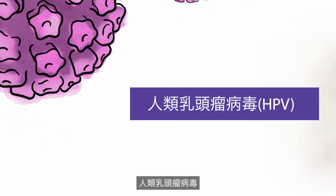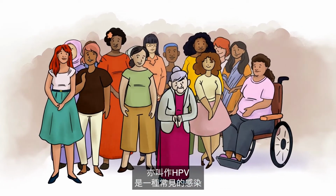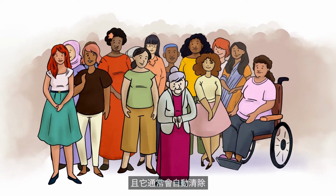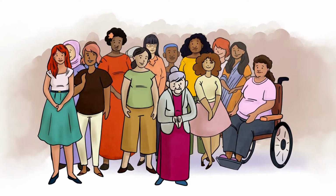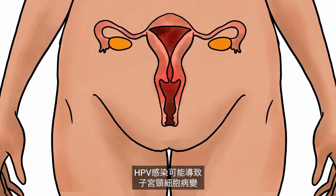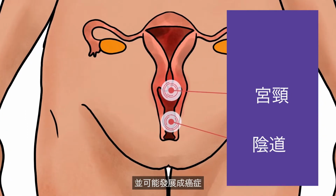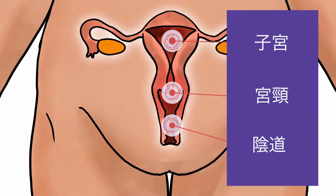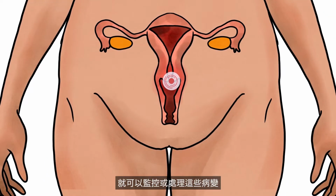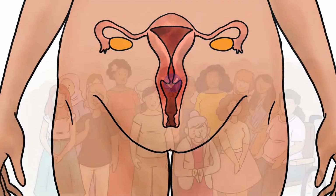The human papillomavirus, also known as HPV, is a common infection. Most people don't even realise they have it, and it usually clears up on its own. Sometimes, if it doesn't clear up, an HPV infection can cause cell changes in the cervix which can develop into cancer. These changes can be monitored or treated if HPV is detected early with a cervical screening test.